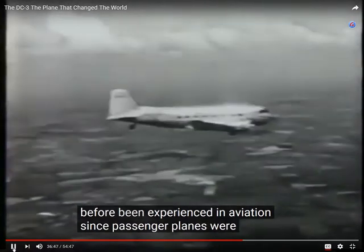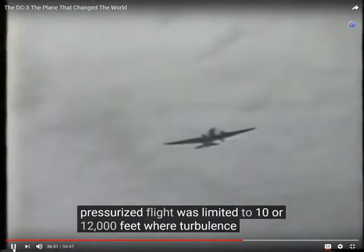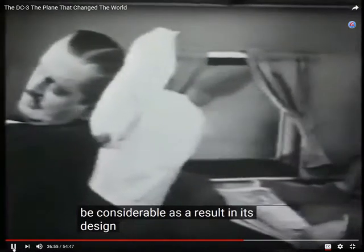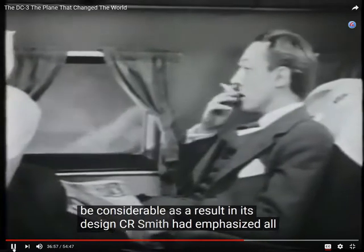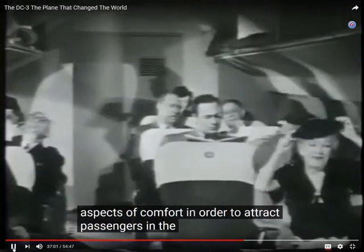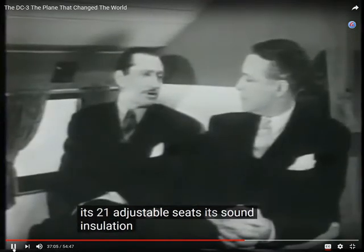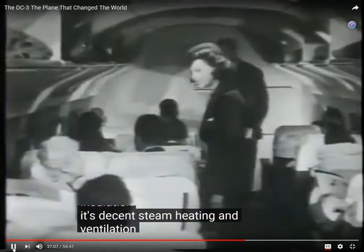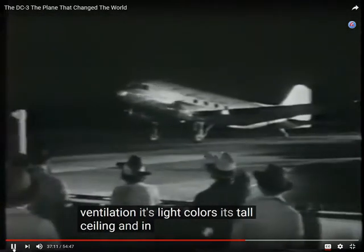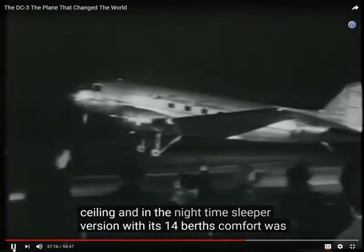Since passenger planes were still not pressurized, flight was limited to 10 or 12,000 feet, where turbulence could still be considerable. As a result, in its design, C.R. Smith had emphasized all aspects of comfort in order to attract passengers. In the daytime version, with its 21 adjustable seats, its sound insulation, its decent steam heating and ventilation, its light colors, its tall ceiling, and in the nighttime sleeper version with its 14 berths, comfort was everything.